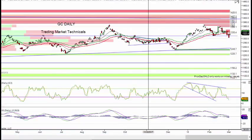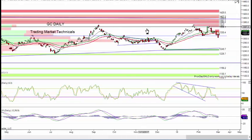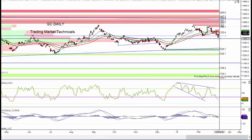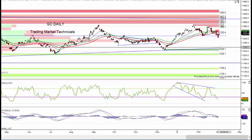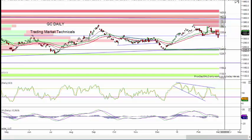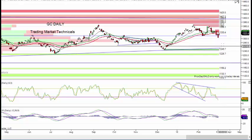You can see we started to break down on Thursday, and then Friday we popped back up again. 1249 seems to be really the key here, even 1226 or 1270 for an even leg. And you can see the momentum indicators here, RSI and MACD, are not giving me a buy signal at all. So even though we did get a pop, I'm staying away from gold and the gold miners at the moment.